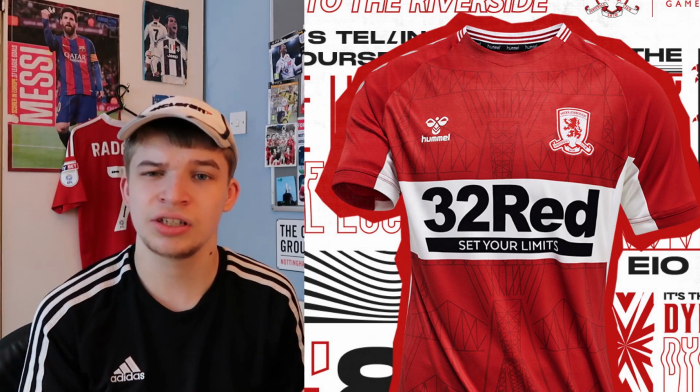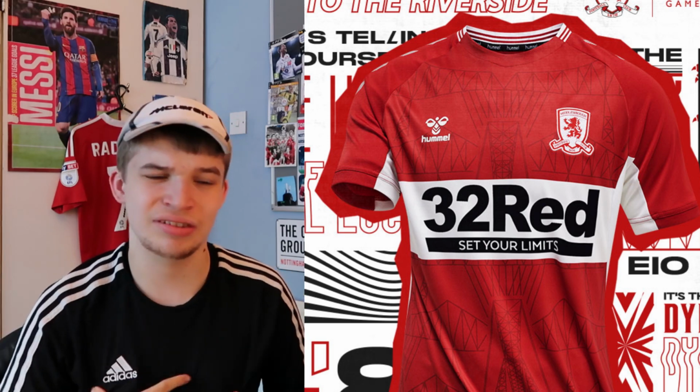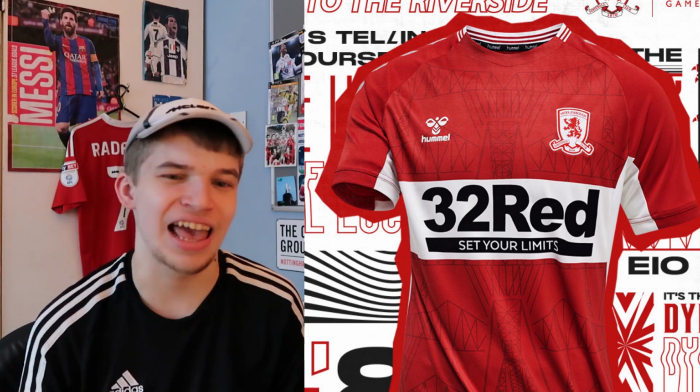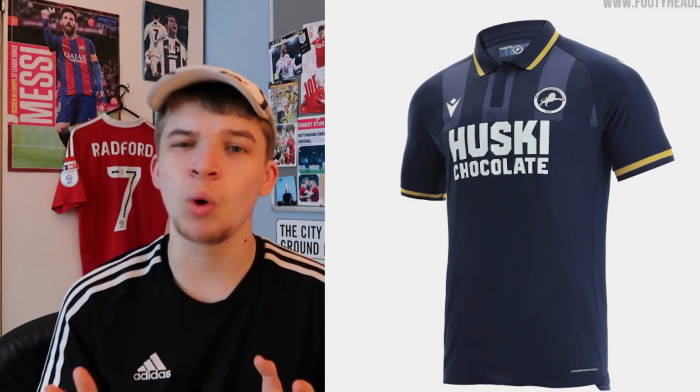However, you look a bit closer, you see fine details like the Transporter Bridge in the background of this entire kit. That looks really interesting. A very, very unique touch there from Boro. Other than that, it isn't anything special. It doesn't jump out at me, but I'll give it a 6.5.